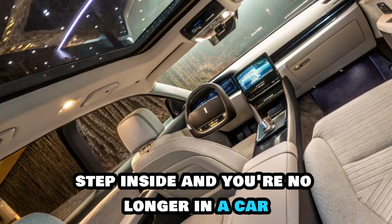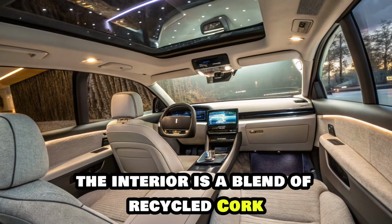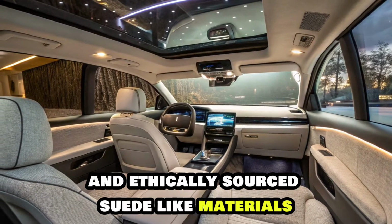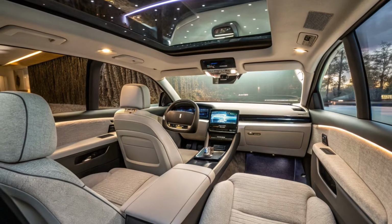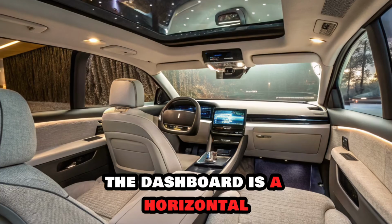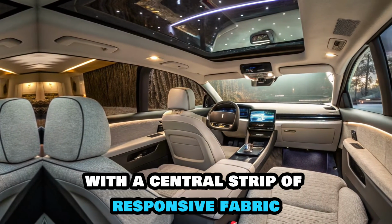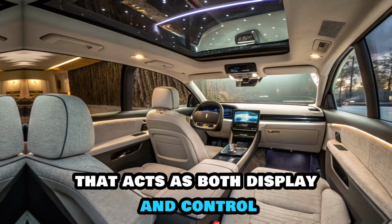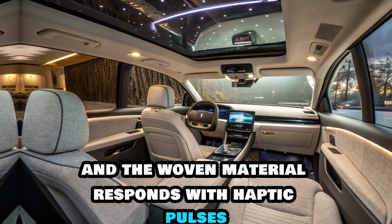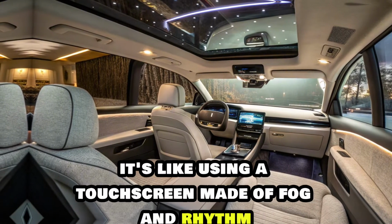Step inside, and you're no longer in a car. You're in a meditative capsule. The interior is a blend of recycled cork, soft woven hemp, translucent plastics, and ethically sourced suede-like materials. No chrome, no harsh textures. Every surface invites touch. The dashboard is a horizontal screenless plane, with a central strip of responsive fabric that acts as both display and control. You slide, tap, press, and the woven material responds with haptic pulses and projected light. It's like using a touch screen made of fog and rhythm.